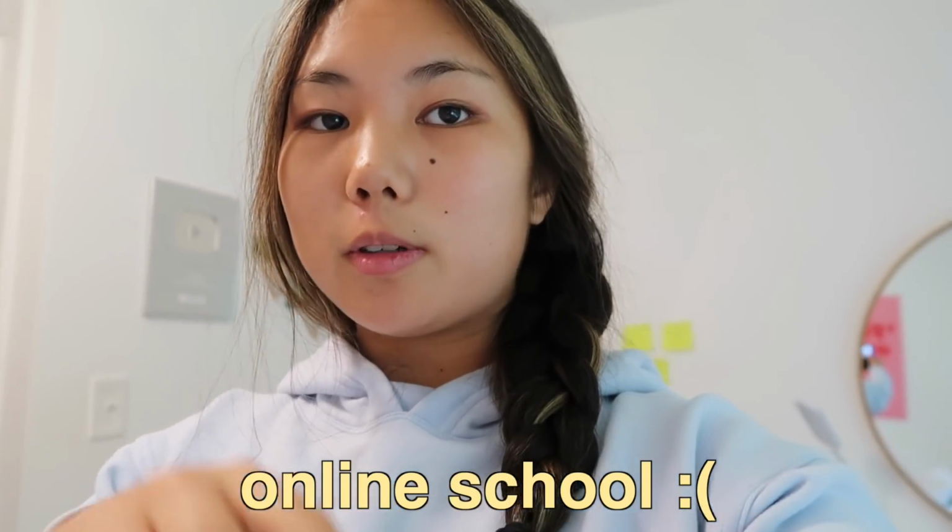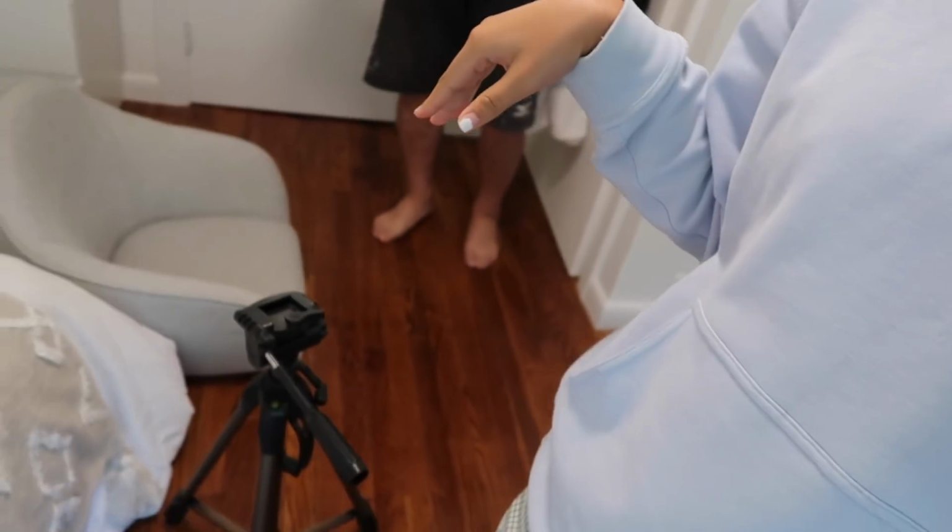My chair from Wayfair just came. My dad is being so kind and helping me set it up. It's actually a few weeks later because the chair took 3 weeks to get here. So I've already started online school, which is why I can't really be hands-on with this chair, but I'm gonna set it on a time lapse so you guys can see the chair being set up. But I love it so much.